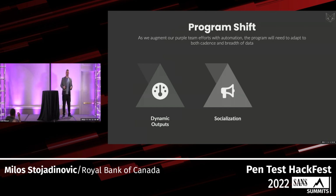Also, you may want to rethink how you're doing socialization. So in the past, you might have talked to your executives at the end of every purple team exercise. Well, if you're moving towards this continuous program where you're augmenting a lot with automation, you're probably going to change your socialization to be a little bit more on the key highlights. And you might want to do it on a quarterly basis with executives that want to have that information or that should have that information.